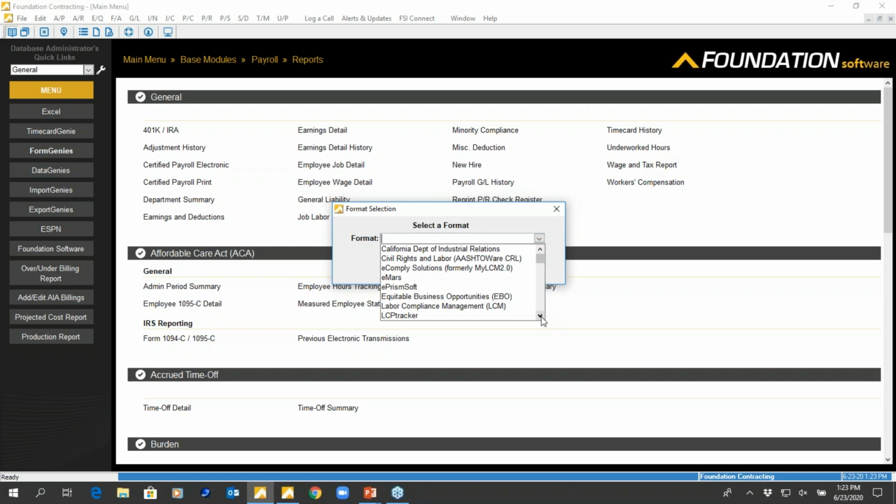So with some states, like the state of California or Texas, Wisconsin, LCP tracker, a lot of these states and entities are mandating no longer the paper copies. They want an electronic upload, which a ton of people do manually, which, with Foundation, we can create that file for you for upload.